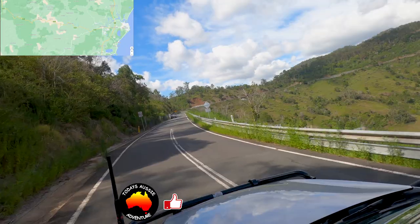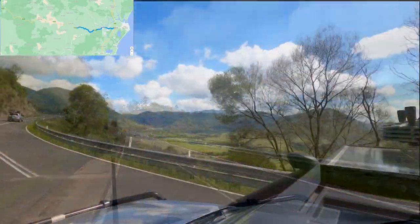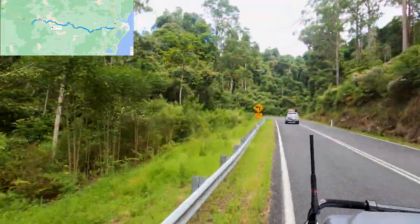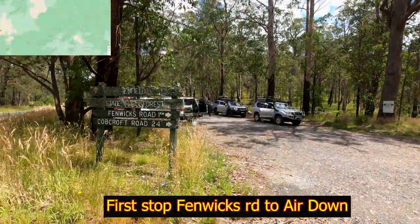For the first leg of our journey to Youdales Hut, we head west from Port Macquarie along the Oxley Highway for about an hour and 40 minutes until we reach Fenwick's Road. When you reach Fenwick's Road, there is a rest area to pull into. This is a great time to let the air out of the tyres, as it's all off-road from here on into the hut.